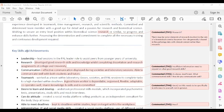Other things they've done here: you've got key skills and achievements listed, and they've written, developed good research skills and knowledge while completing the dissertation and research assignments at college and university. It's quite easy to list something like this on a CV but not expand. To me, this is insufficient information because you could pull these out from a syllabus or learning outcomes. So we need specific examples. Expand on what good research skills you have developed.